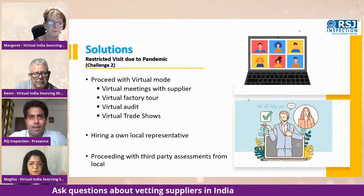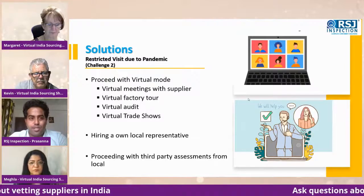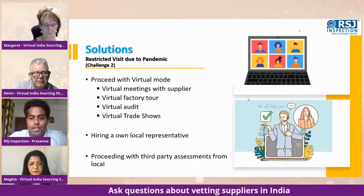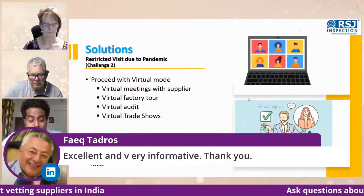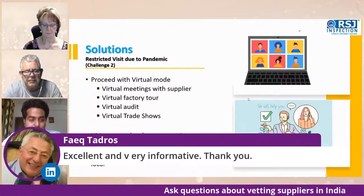for your suppliers, it is suggested you go with written documents, maybe one or two slides on your expectations and needs, and then have a one-to-one virtual video call meeting. That helps enhance the confidence and trust with that supplier, because there is a person who is dealing with you, so you get that type of confidence.